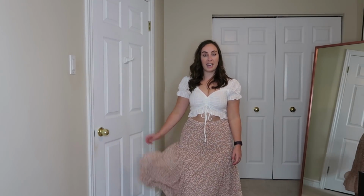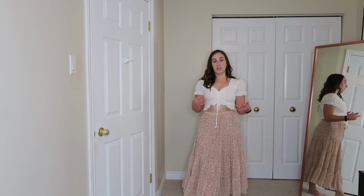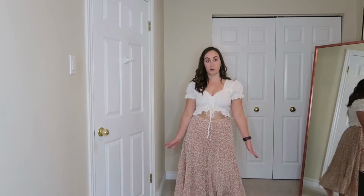Now I've changed bottoms quickly, but the reason I got this top is actually because I was looking for shirts that I could wear with this skirt that I got from Aerie a little while back, and I think that this is the perfect top for something like this. It is cute. It gives kind of a little feminine bohemian vibe, and then with the skirt, I think it's the perfect cute bohemian flowy outfit.